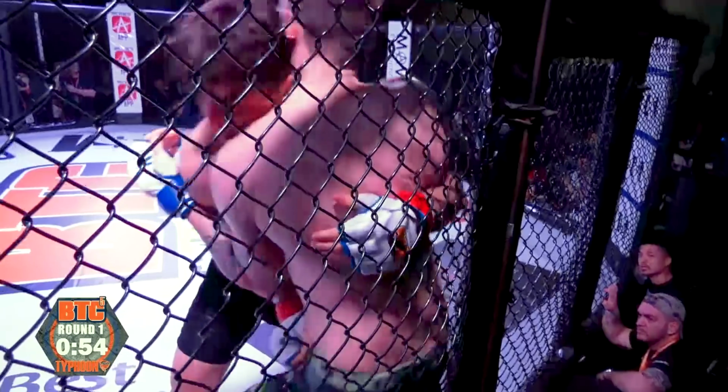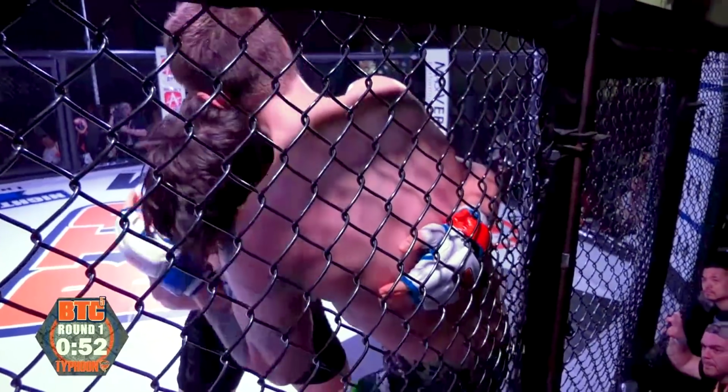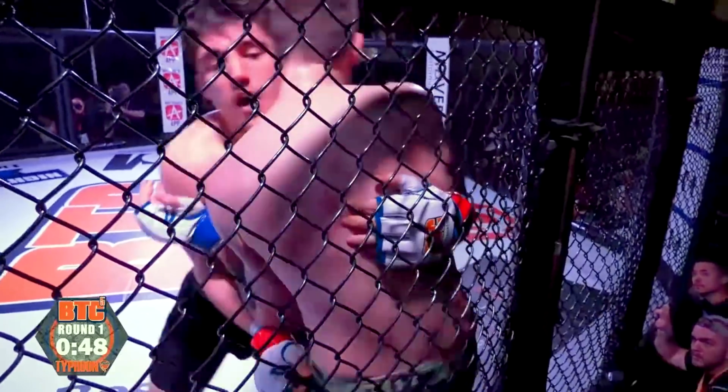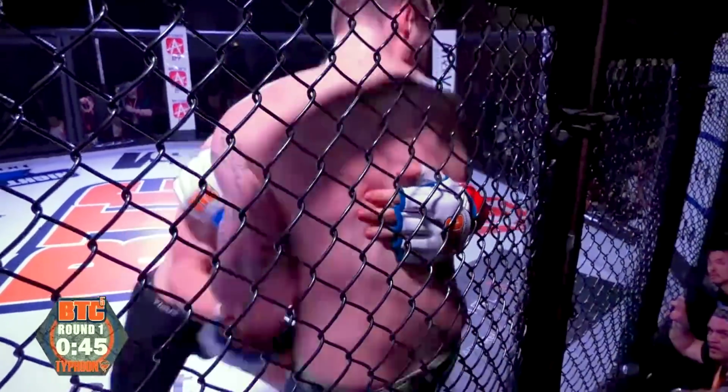If he can stay here for this minute, I'll give him the round for sure. Yeah, he's pushed the guy back. He's also controlled this position. But 50 seconds is a long time. Yes, 2 clean shots by Joe, and it's his round now. Yep.